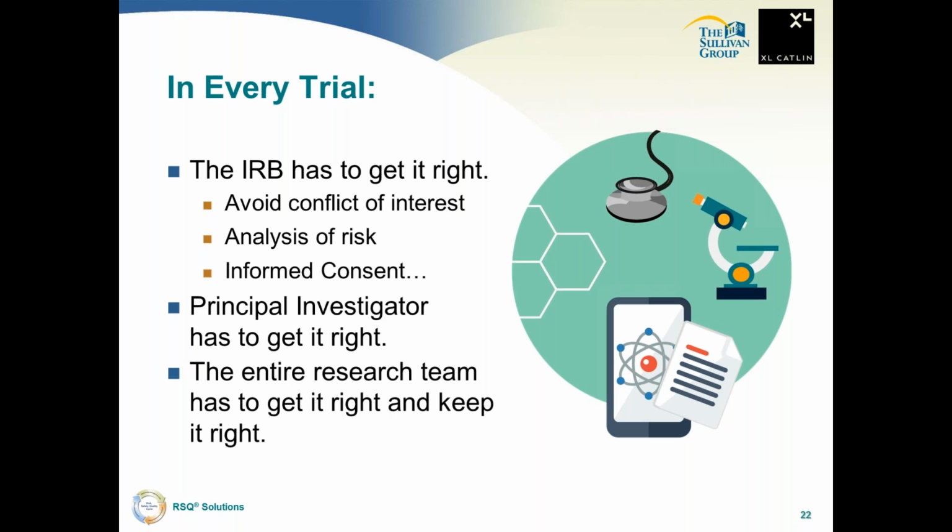So in every trial, the IRB, the Institutional Review Board, they have to get it right. They have to carefully scrutinize to make sure that there's no conflict of interest. They need enough education and understanding in clinical trials to know that there's enough benefit here to take the risk. They need to work with the researchers to create an informed consent form that really provides informed consent. So they have to get it right.